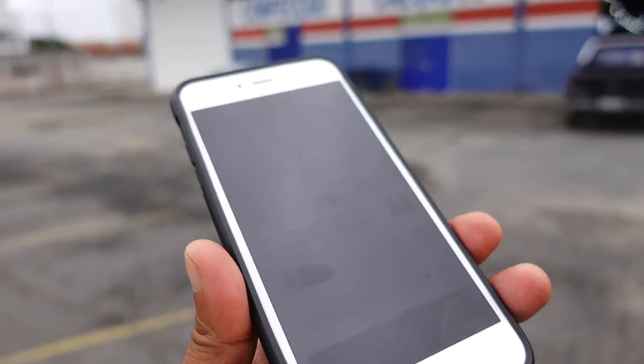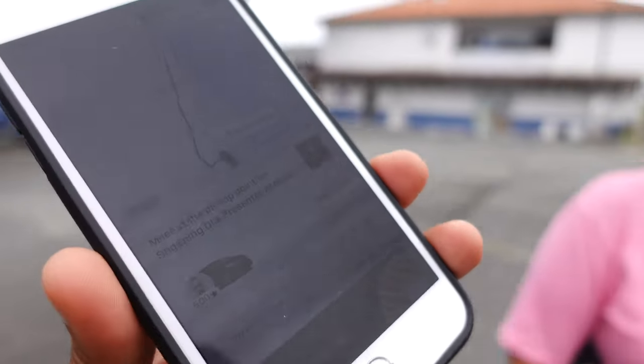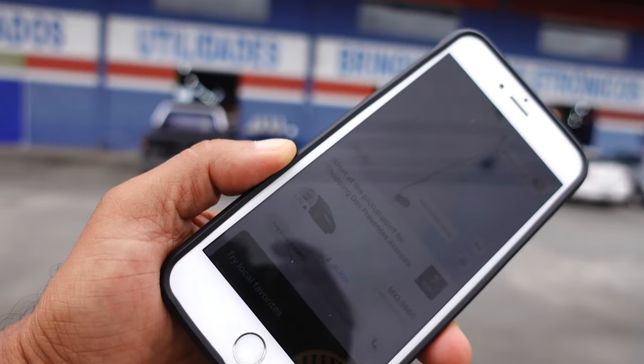You know, just like anywhere else in the world, Uber is available here in small town Brazil as well. So we're about to catch a ride. Right, Elci? We're about to carry on shopping.